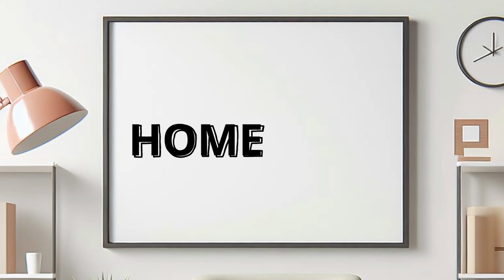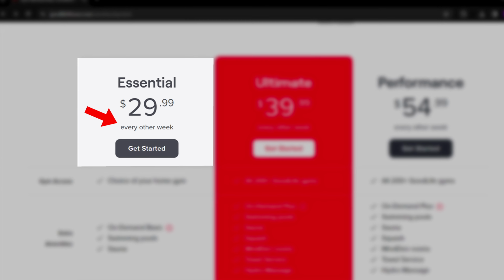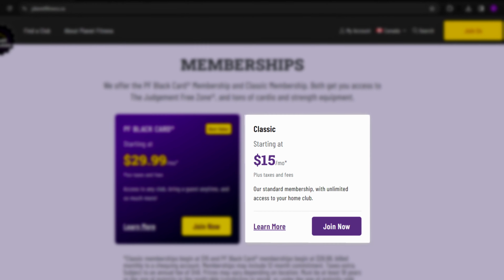Number 3, a home gym. Gym memberships can be quite expensive, as cheap as $60 a month at Good Life Fitness or $15 a month at Planet Fitness. On top of this, you also have taxes, startup fees, possibly annual fees. Then you'll need sensible workout clothing and shoes, as well as the cost of transportation to and from the gym.